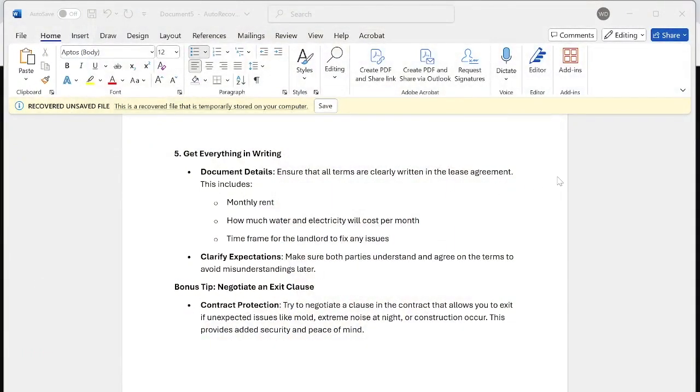My last one would be, get everything in writing, guys. Now, I just mentioned suing and lawsuits and stuff. It's not a thing here, but you definitely still want to get stuff in writing. Whether you can take it to court, whether that will hold up, is another story, but it does give you a little more leeway. You want to get everything in detail, guys. You want to make sure that you get everything from the monthly rent, not just the monthly rent, but you want to make sure that you know exactly how much your electricity is per month.